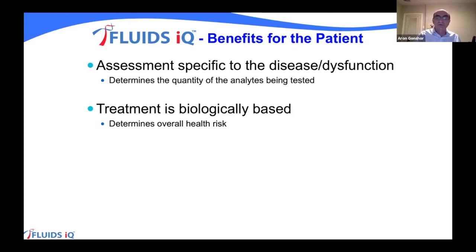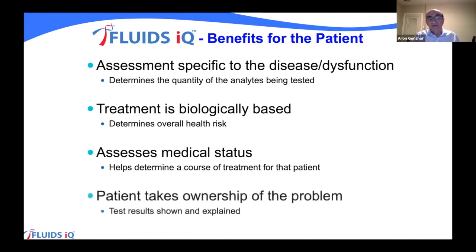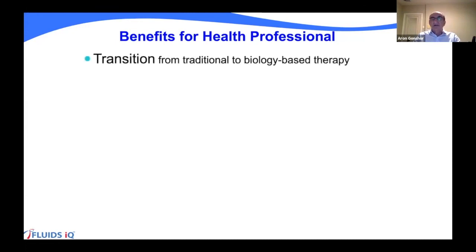And so in that way, it can determine overall health risk. And you can assess the medical status of the individual, because it therefore can help determine a course of treatment for that client or patient. And one of the other things about that is that the client or patient takes ownership of the problem, because they're seeing these results. You show them the actual report. And so the test result stands for itself. It is not something that's being dreamt up. It is there, it's objective, and therefore allows you to have a much stronger way of being able to have that person adhere to some kind of a protocol.